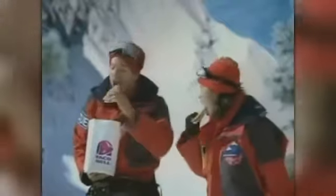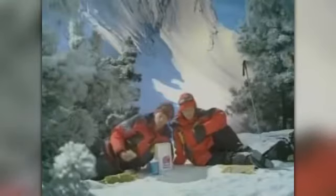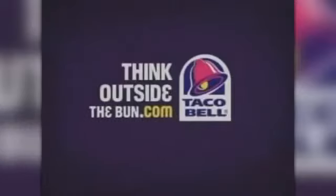Taco Bell's new Grande Quesadilla. Thick panadero bread loaded with carne asada steak and 3 melted cheeses makes this one truly grande. To get a more filling quesadilla, think outside the bun.